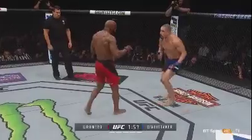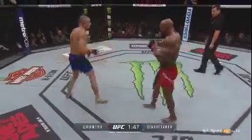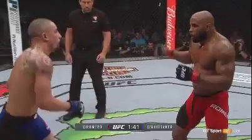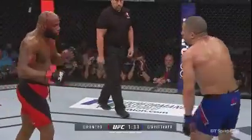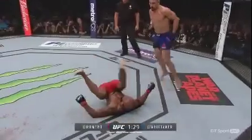Romero on the counter. Once again, Whittaker gets that right hand up. He circles away from that power left of the soldier of God, Yoel Romero. Boy, and there's no head movement. I mean, Romero right now is an easy target to find. It's just key for Whittaker. Romero takes a shot so well, though. I mean, he's got an iron chin. The only guy that ever really stunned him in the octagon is Tim Kennedy.